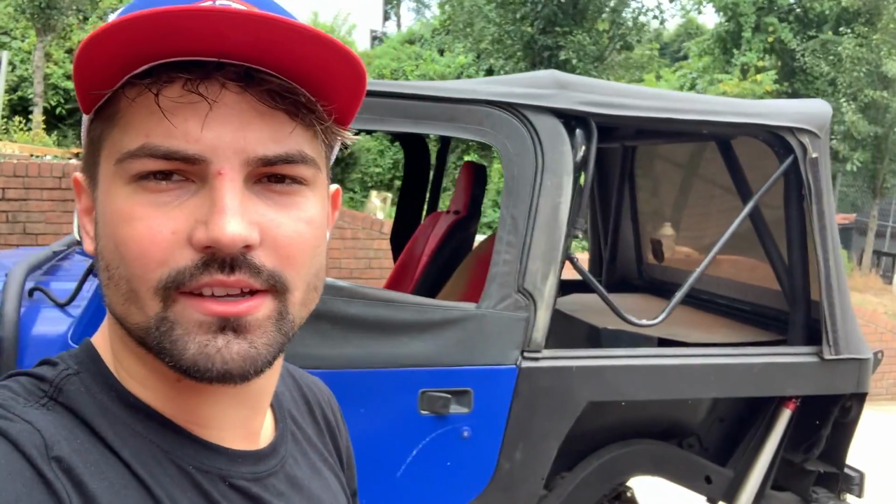This is my '97 Jeep Wrangler, and this thing is an absolute beast. It's built like a crawler or bogger, whatever you want to call it. There's not that much work that needs to be done to it, but I do want to put some DannyTV touches to it. The main thing we have to take care of is the fuel cell in the trunk. We have to finish up some fab work. So stay tuned and let's check this thing out.